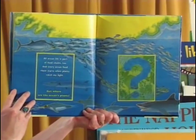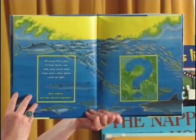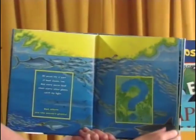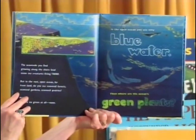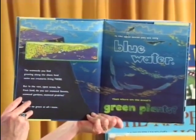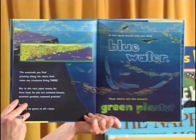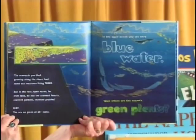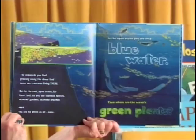All ocean life is a part of food chains too, and every ocean food chain starts when plants catch my light. But where are the ocean's plants? Where are they? The seaweeds you find growing along the shore feed some sea creatures living there. But in the vast open ocean, far from land, do you see seaweed forests, seaweed gardens, seaweed prairies? No, you see no green at all. None. In the open ocean, you only see blue water.